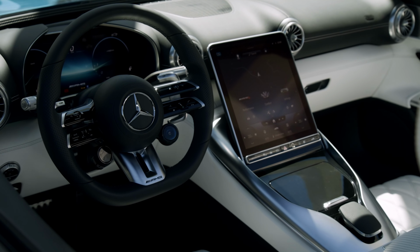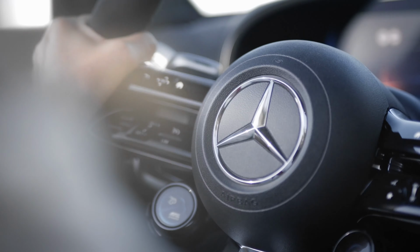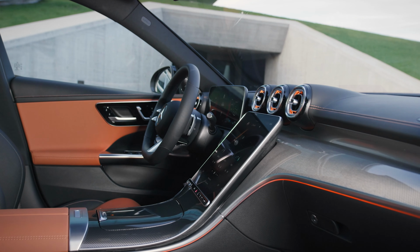Inside, there's not too much AMG badging as expected in the more entry-level AMGs, but it does have a full AMG steering wheel with high-end AMG rotating dials. Could this be an indication of what we'll be getting in the C43 interior?